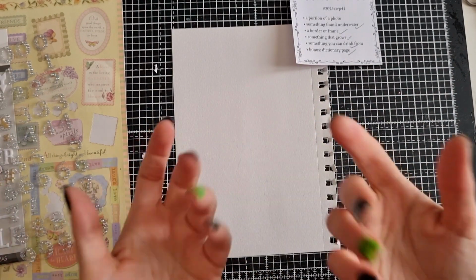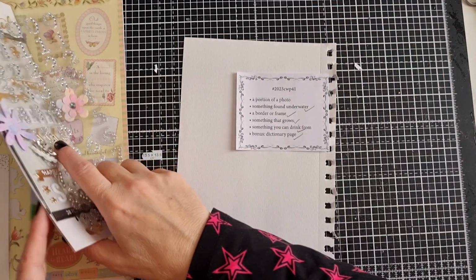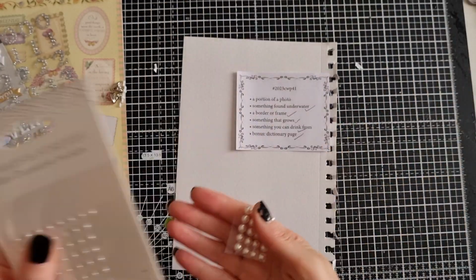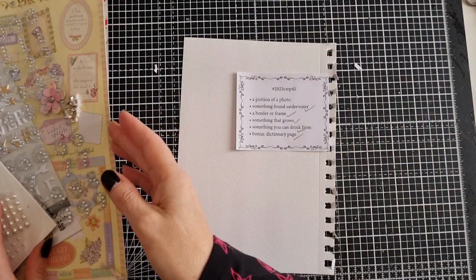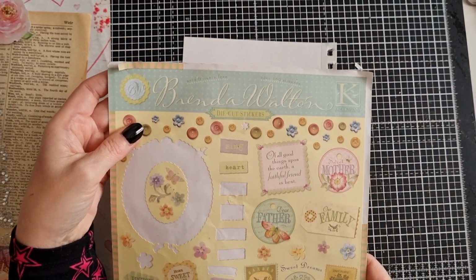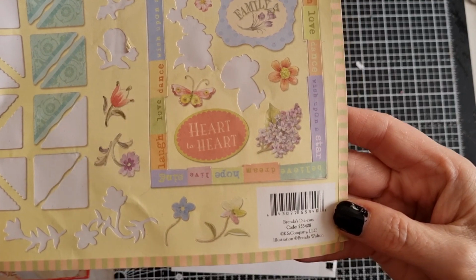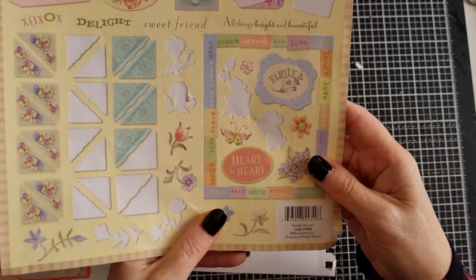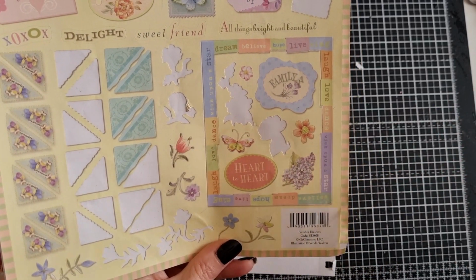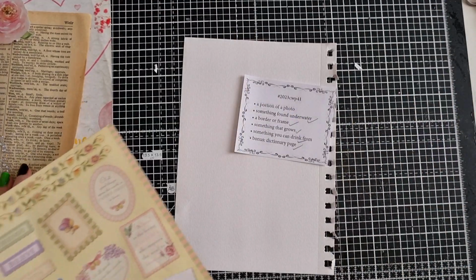And going with the wedding, the bridal, the dress theme, something found underwater is one of the prompts. And these are pearls. They make me think of oysters, pearls found underwater. So that's what we're going with. A border or a frame. I have this sticker sheet by Kay and Company, I believe. This is so old. This is the Brenda Walton ones. I honestly don't know if you can get it anymore. But I want to use this frame here. It says lots of beautiful things like laugh, love, dance, wish upon a star, dream, believe, hope, live, all that kind of thing. That will work as a frame.